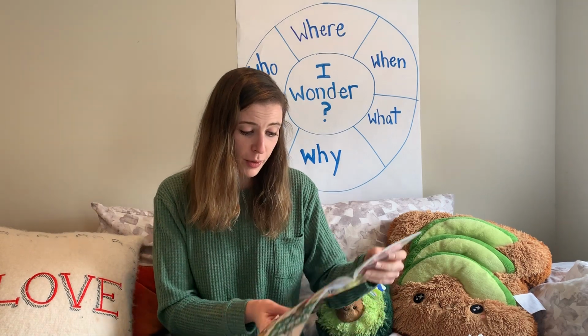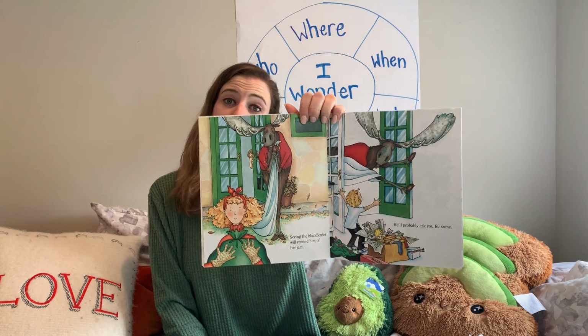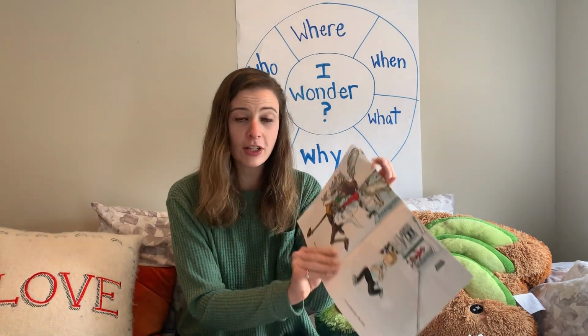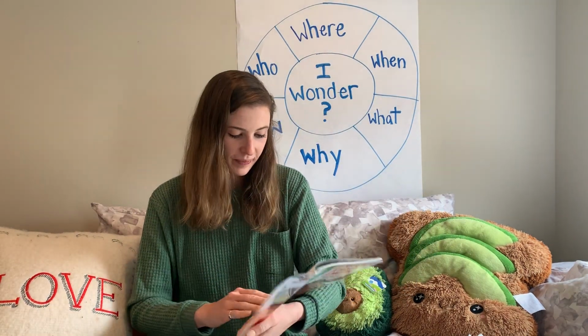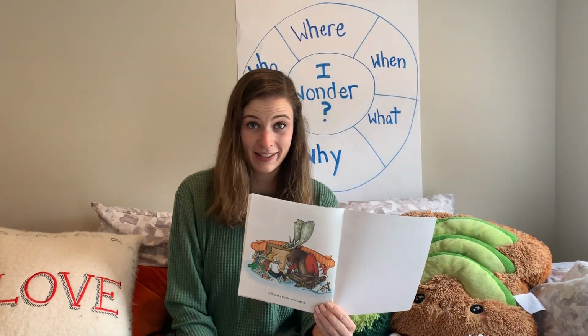Seeing the blackberries will remind him of her jam. He'll probably ask you for some. What do you think is going to happen if he wants blackberry jam? What do you think he's going to need next? And chances are, if you give him the jam, what do you think he's going to want? He'll want a muffin to go with it.